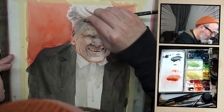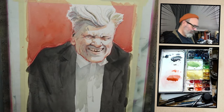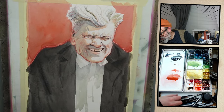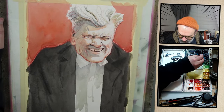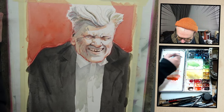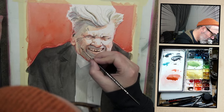I think this is getting close to being done. I feel like I could do more to it, but I'm getting to where what I want is a little more cool, like in this area. Try some cobalt blue, really thin in here.